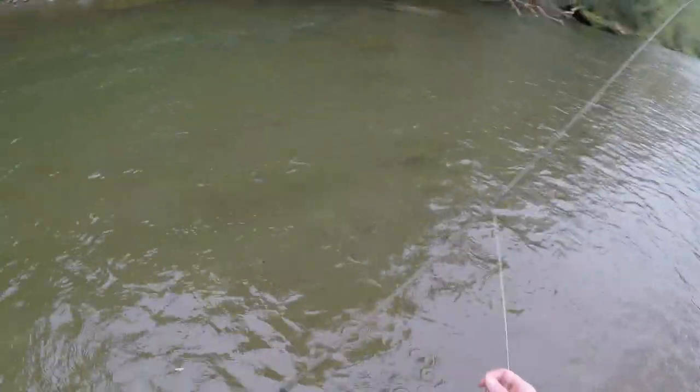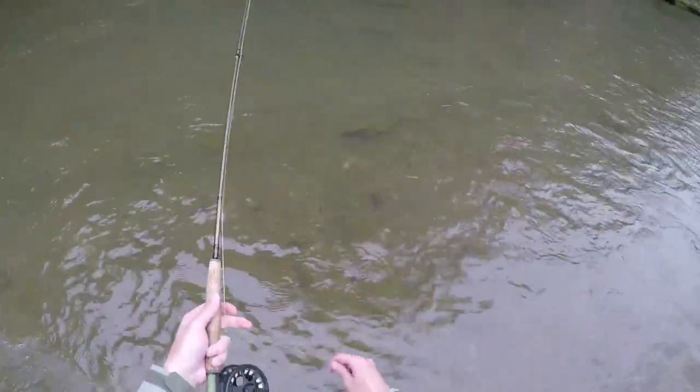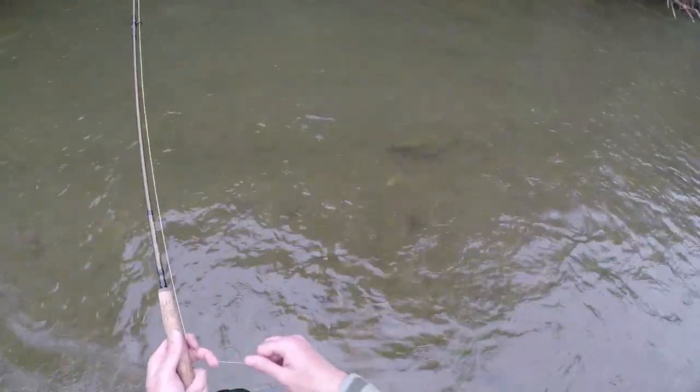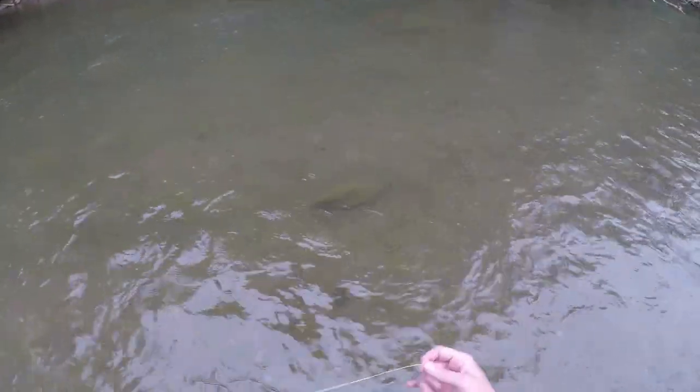I think we're up to five fish now. You got one brown and four rainbows. Pretty good day. And I haven't even started tight lining yet. Just chucking a streamer today. Thanks a lot, Lively Legs.